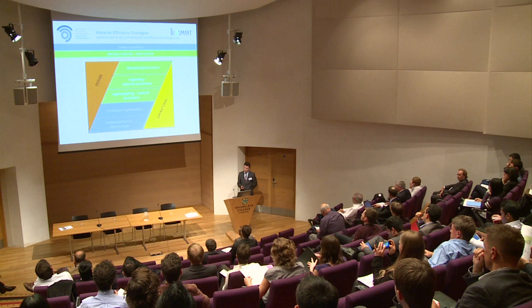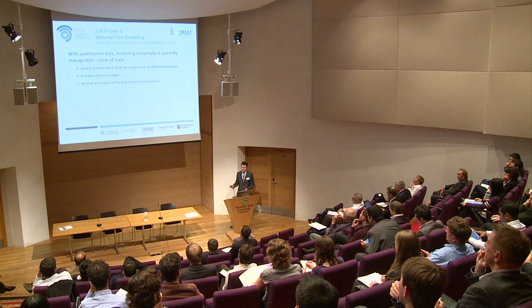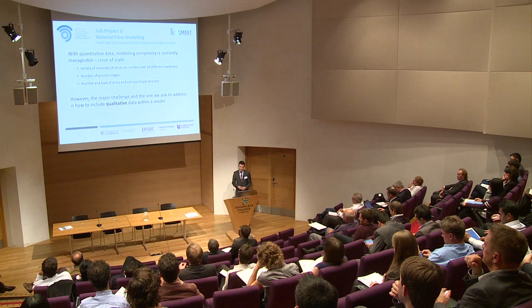So what are the challenges to modelling material flow? Well, we've identified that with quantitative data, the complexity of models is currently manageable, and it's just to do with the issue of scale: how much data you're working with, what's your processing power, how much data can your models handle. So this is increased by a variety of materials, number of process stages, and the types of the processes, so the entry and exit points per process. But the major challenge that we've identified is to look at how to include qualitative data within a model. And with this, I'm thinking about material transformations, which I will describe in more detail in a little bit.